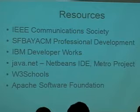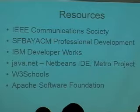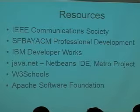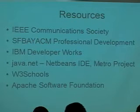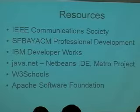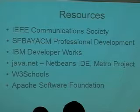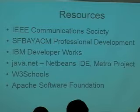IBM Developer Works website, great website. A lot of good articles on there. The Java.net community, is anybody a member of that here? If you're interested in this area, I suggest you take a look at that.